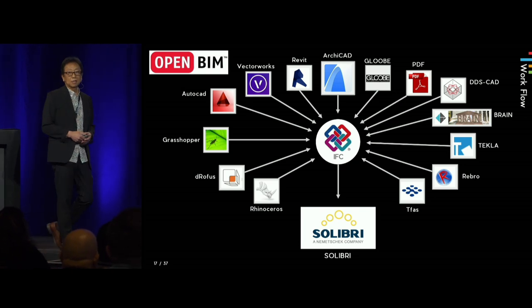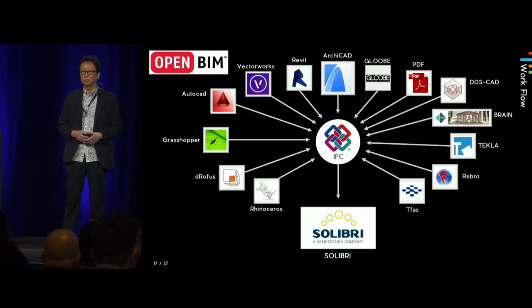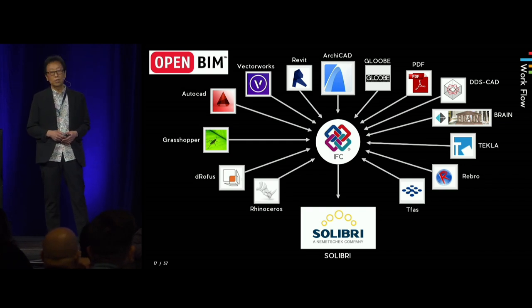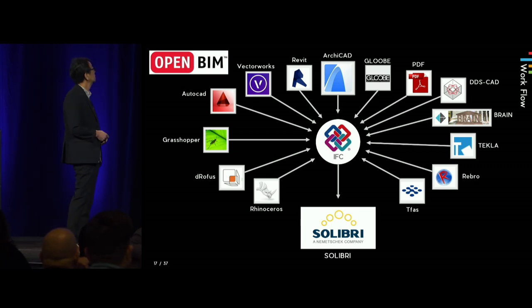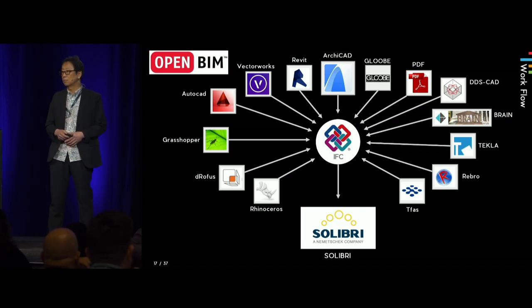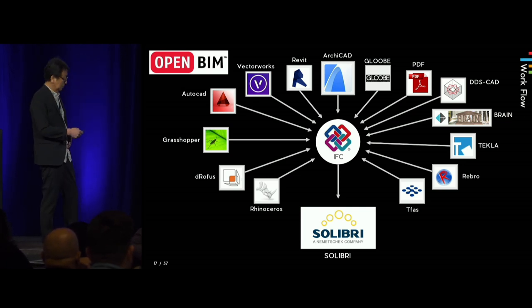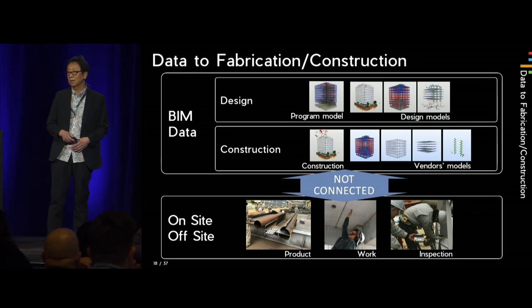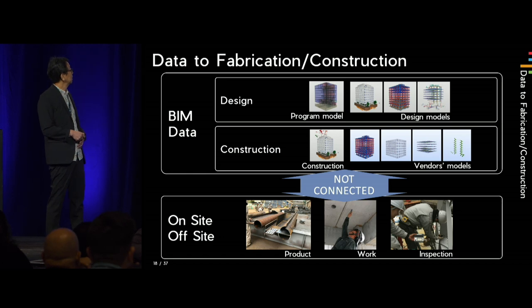Open BIM is the most important concept for us. The construction process involves more than 100 parties throughout the process. So we use Solibly as a platform so that anyone can participate. But there are some other issues in between Takenaka and collaborators, which is one of our problems, data to fabrication and construction. It is a struggle we tackle nowadays.